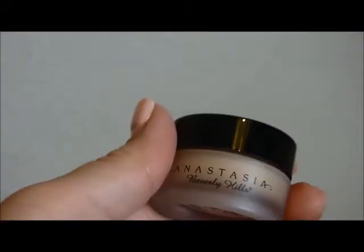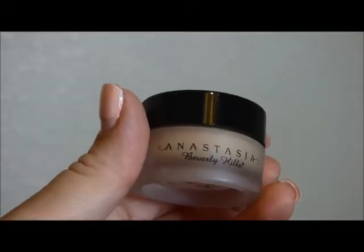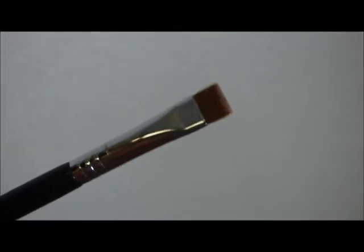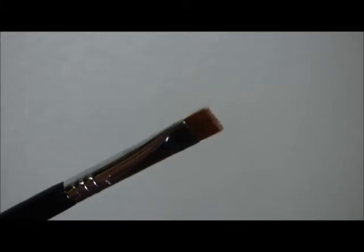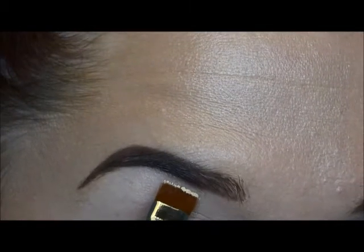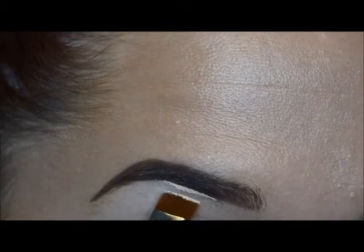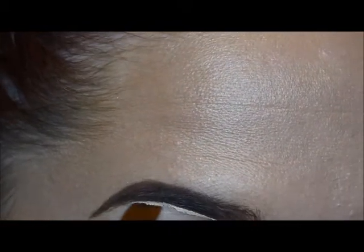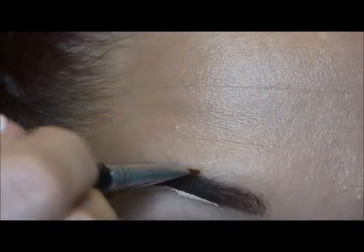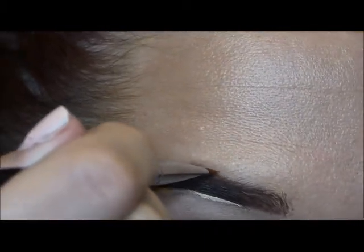Then once I've pretty much found the shape that I want, totally optional, but you can take a concealer. This is the Anastasia Beverly Hills concealer. And take that on a flat definer brush, just like this one. And it's flat on the top and it's very skinny. And dip that in the concealer and use that to outline the eyebrow. Like I mentioned, this is totally optional. It just will help you clean up your lines. If you didn't get very straight lines, this will help with that.